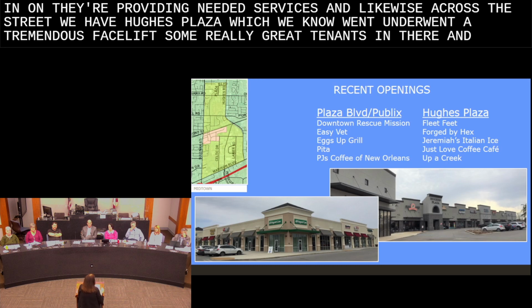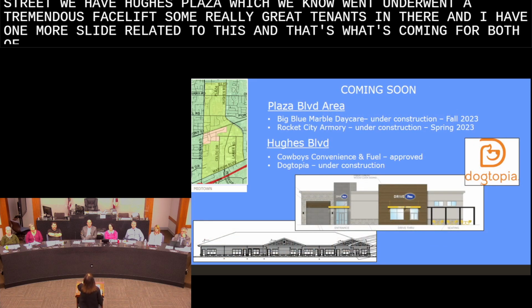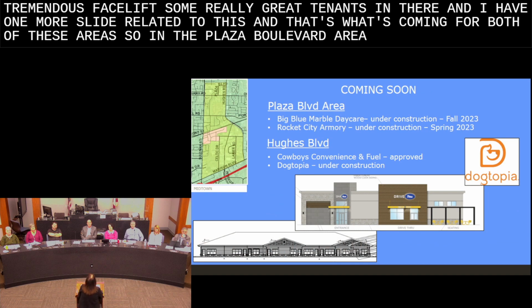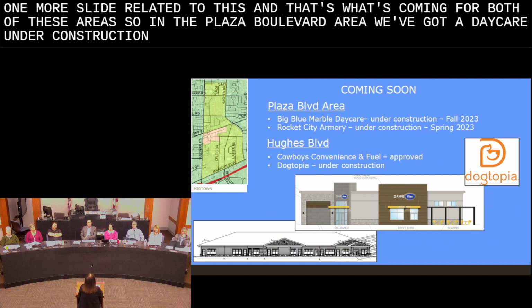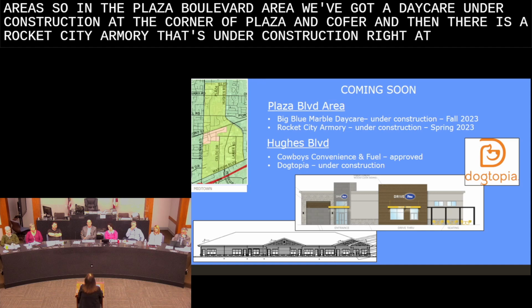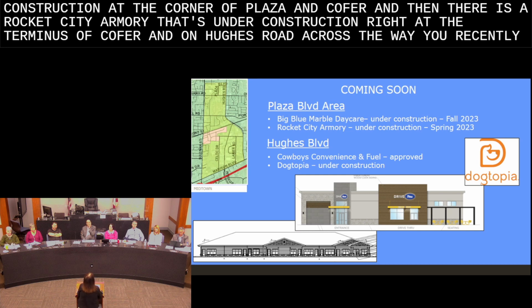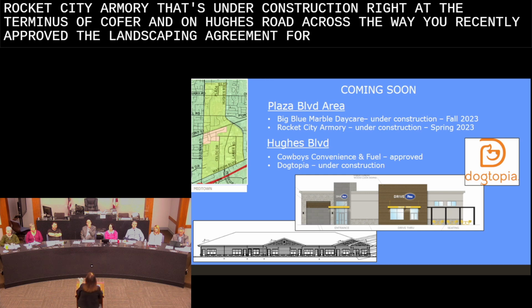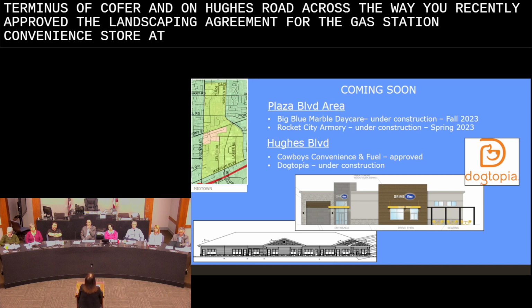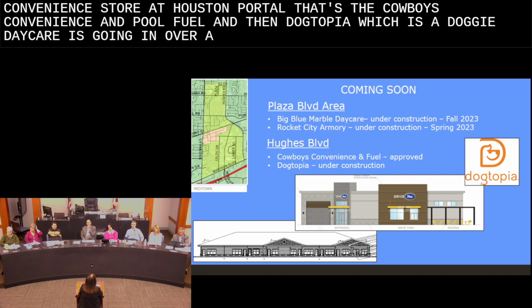And I think I have one more slide related to this, and that's what's coming for both of these areas. In the Plaza Boulevard area, we've got a daycare under construction at the corner of Plaza and Kofer. And then there is the Rocket City Armory that's under construction right at the terminus of Kofer. On Hughes Road, across the way, you recently approved the landscaping agreement for the gas station convenience store at Hughes and Portal. That's the Cowboys Convenience and Fuel. And then Dogtopia, which is a doggy daycare, is going in over at Hughes Plaza.